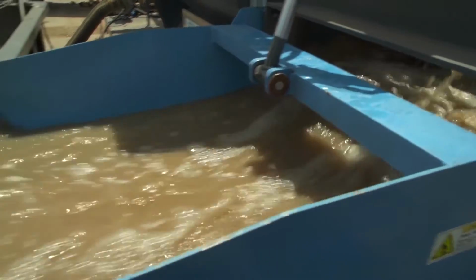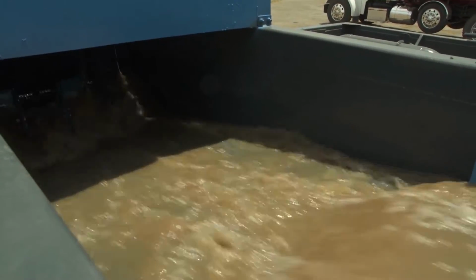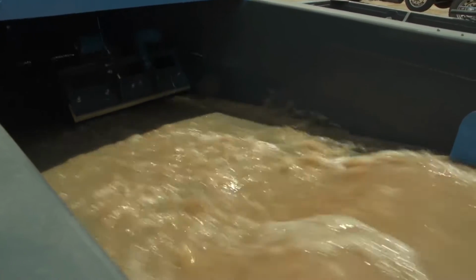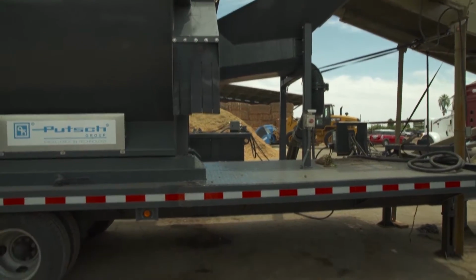The sugar beet is a root vegetable. When it's harvested, it brings in a lot of rocks and dirt. So our beet master not only washes the beets, but it also separates the rocks and the stones from the beets.